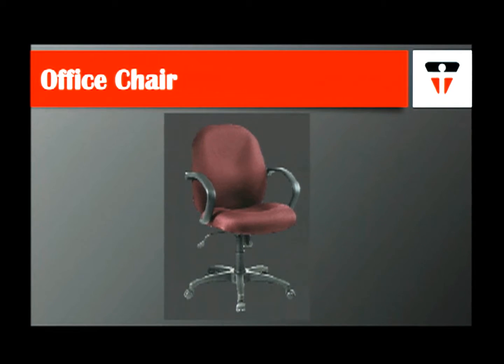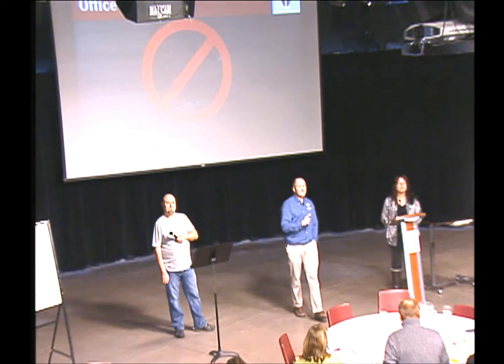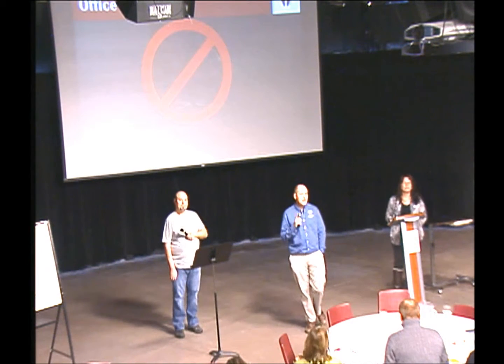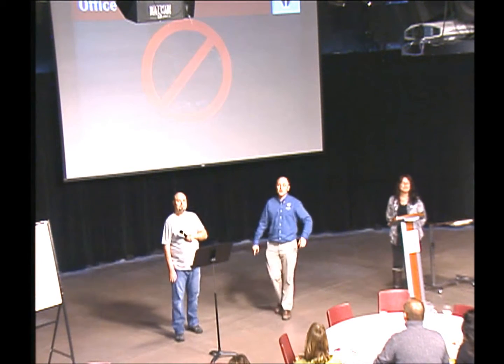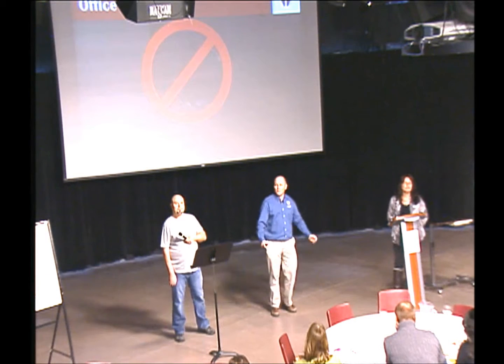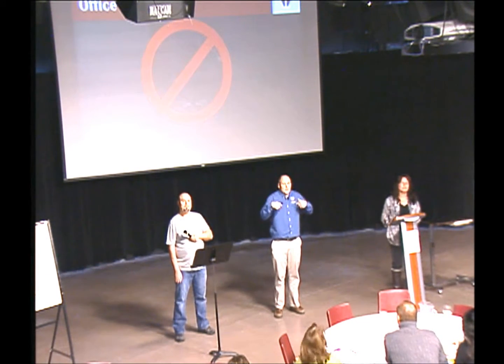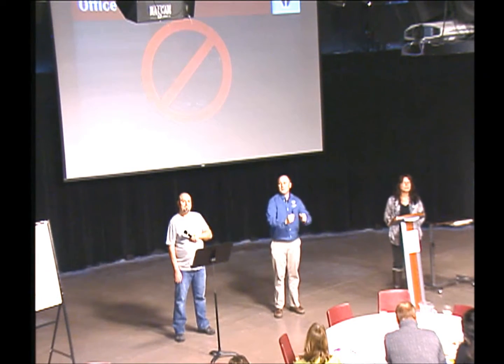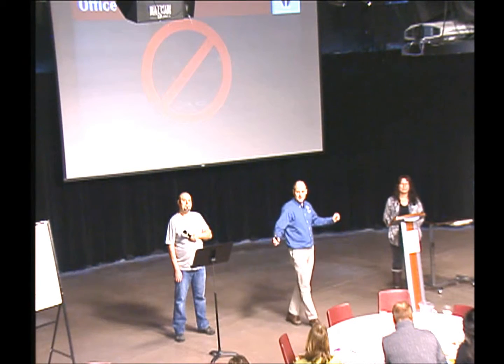Office chair. It's kind of hard to see, but Bob, you moved in first. No. The reason for that is the armrests on the chair are fixed. They do not adjust up and down. So as a result, if you're sitting and typing and using your armrest, your shoulders are going to be like this. You're going to end up experiencing neck and shoulder pain. Remember, the armrest should be positioned just below seated elbow height to let your arms move freely.